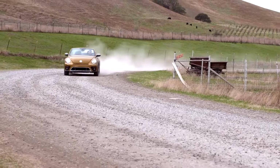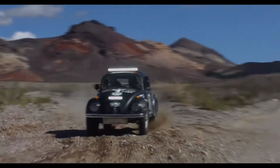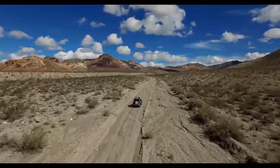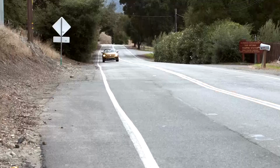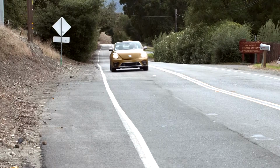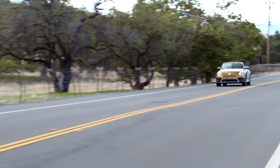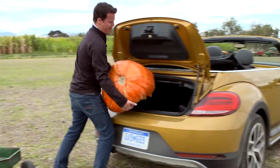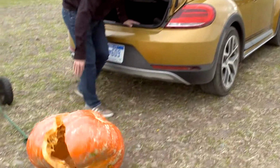Truth be told, it doesn't have to, and despite the evocative footage of old Beetles racing through gravel, I'm not actually sure they were particularly good at it either. The Beetle Dune Convertible lives to put a smile on your face, and with a starting price of $29,395 and a motor that doesn't guzzle fuel, it does just that. And anyway, it's only Halloween once a year. Oh no.